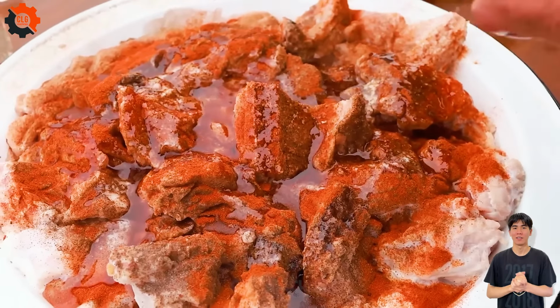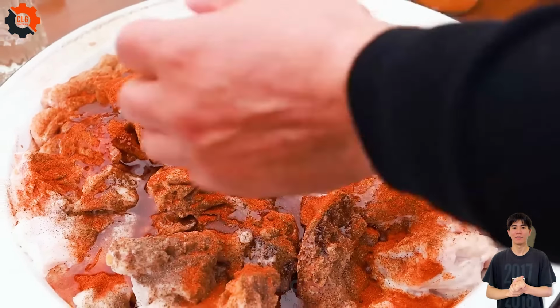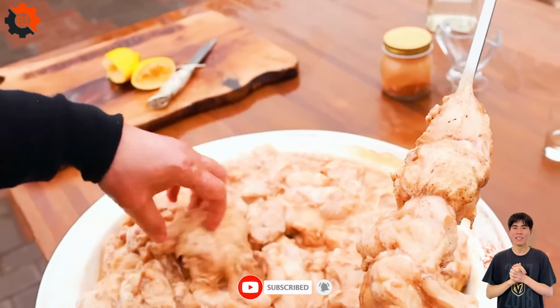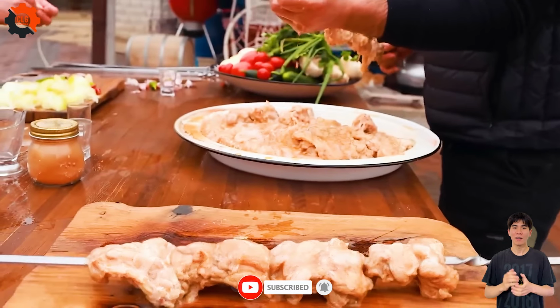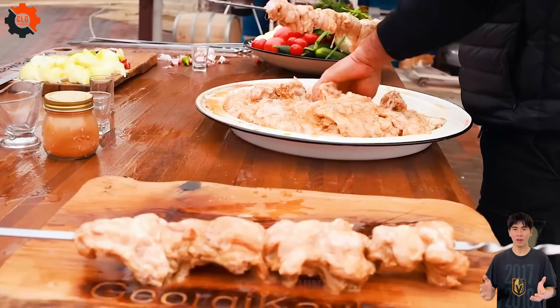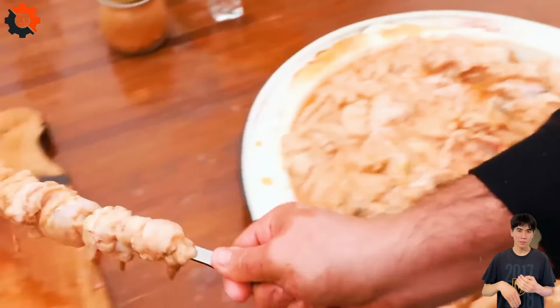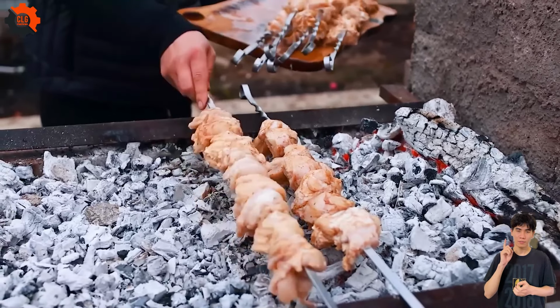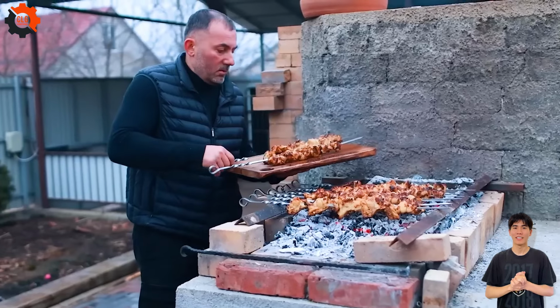For those with an adventurous palate, grilled python skewers are a must-try. The marinated meat is skewered and grilled to perfection, offering a unique blend of flavors that's both exotic and delicious. These skewers are often served with dipping sauces, adding an extra layer of taste to the dish.